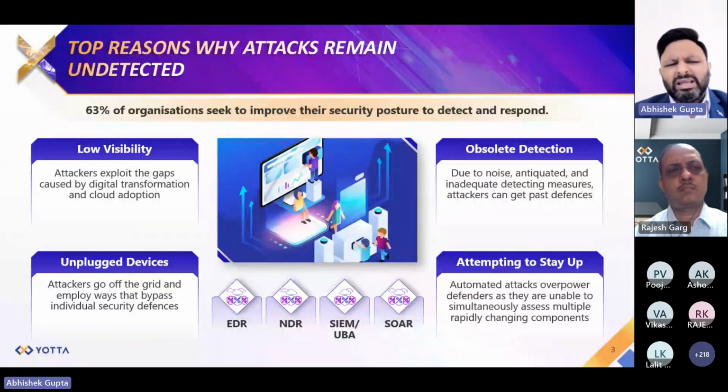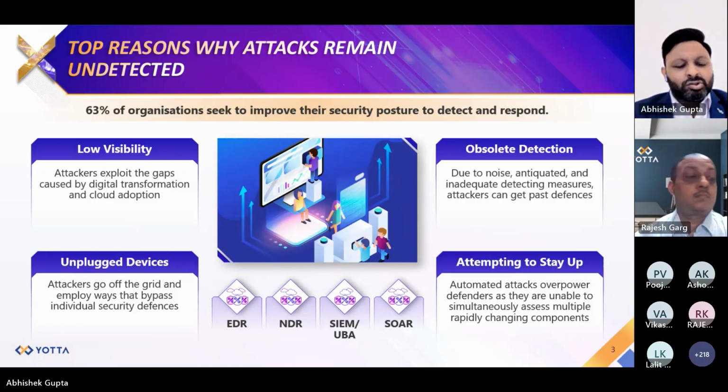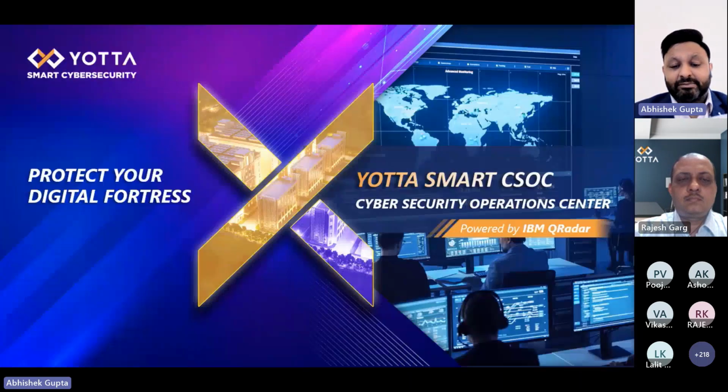So mostly the attacks remain undetected because of four major reasons: low visibility, unplugged devices, obsolete design, and attempting to stay up. The problem with obsolete solutions is that over time, new vulnerabilities are discovered that can be exploited by relatively low-skilled attackers. And when we talk about unplugged devices, attackers go off the grid and find ways to bypass the individual security defense mechanisms.